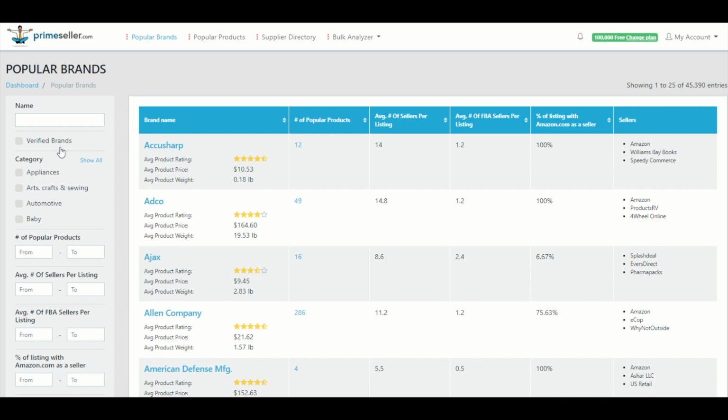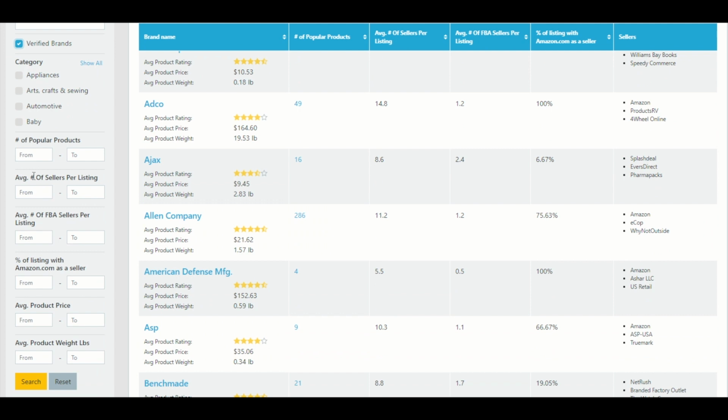I'm going to set a few basic filters now. The first one being verified brands, and the second one, I'm going to set popular products between 10 and 1,000. We do this because 10 will weed out the companies that are too small to work with, and 1,000 weeds out the big companies that aren't likely to work with me, companies that have tons of products on Amazon.